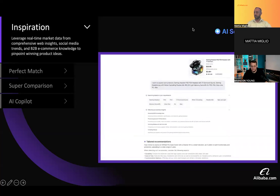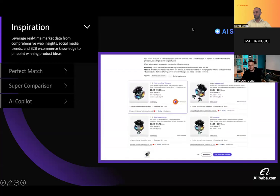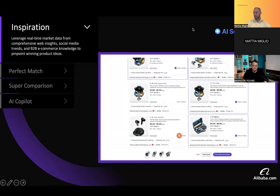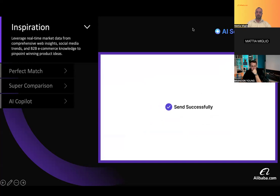Based on contextual understanding, AI will match the most suitable suppliers for you, and automatically send inquiries to ask for prices and quotations. So, as I said, it's a platform that is leveraging real-time market data from comprehensive web insights, social media trends, and B2B e-commerce.